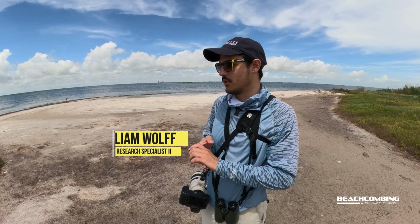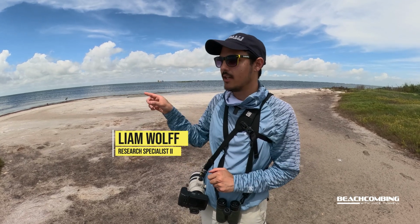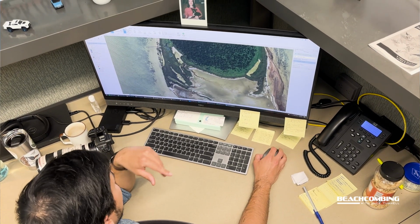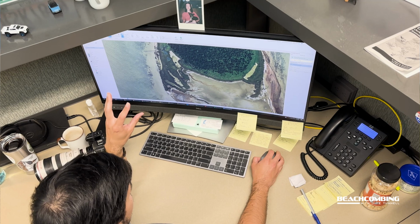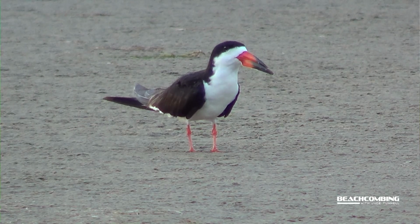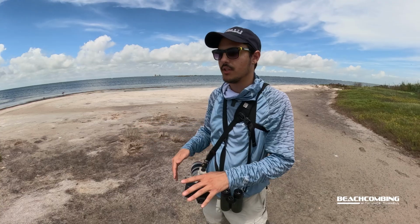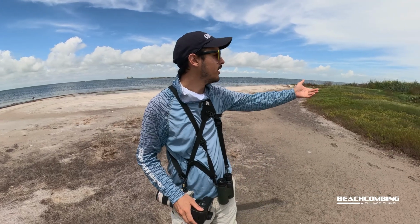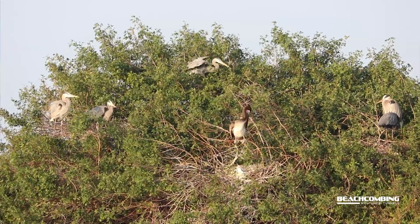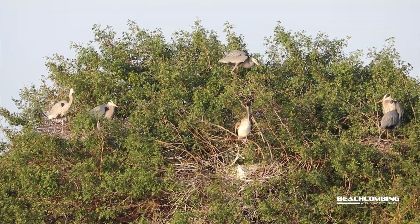One thing that I do for the lab is digitizing islands, so delineating areas of the island that are covered in vegetation versus sand or bare ground, because there are different types of birds that nest in different substrates. For example, sand like this can support black skimmers or Caspian terns, other species of terns, whereas vegetation like this over here, these taller, more mature trees, and even those nesting structures, can support wading birds that need to be elevated off of the ground to raise their young.